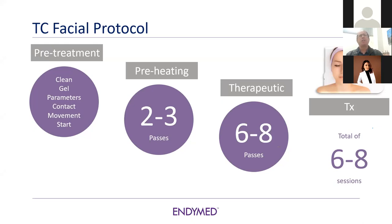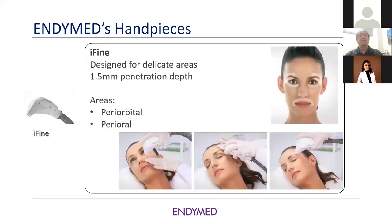Typically, the pre-therapeutic phase can be done with 2 to 3 passes to bring the temperature up from baseline, from 36 degrees or so, to up to 40 degrees, and then therapeutic up to 42, 43 degrees with 6 to 8 passes. The total number of sessions is typically between 6 and 8.